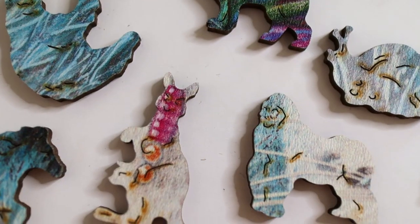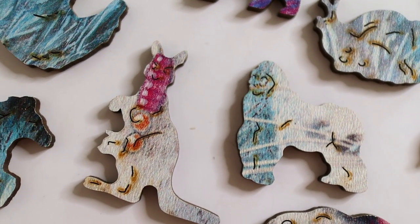And the animals are not just the cutouts, they even have the tiny faces drawn on them, which is really cute. So yeah, I'm really looking forward to putting this puzzle together. It's bringing me a lot of joy already. But there are some pieces that are so tiny.